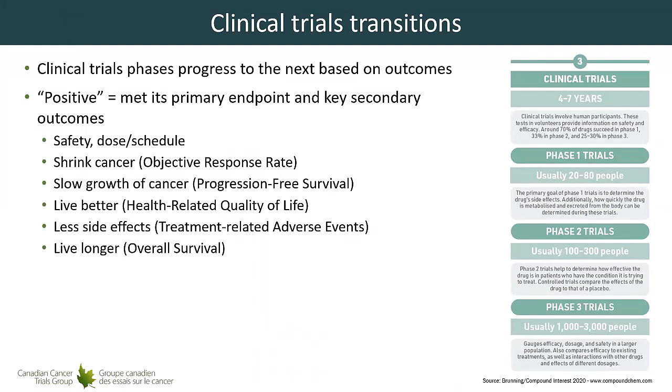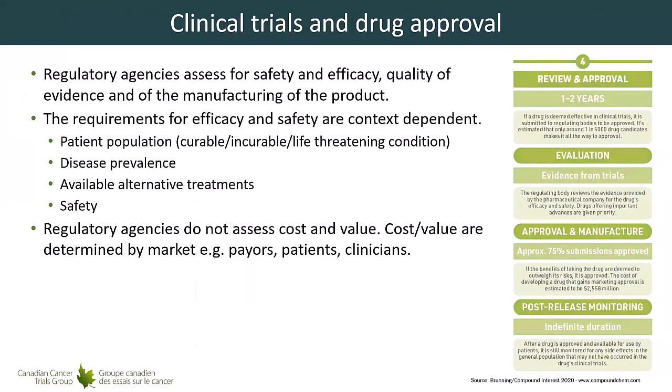Now, clinical trials transition through these phases based on whether they meet their primary outcomes and key secondary outcomes. So in early phase trials, these focus on safety, establishing a dose and schedule, and seeing shrinkage of tumor. In later phase trials, it may be delayed tumor growth, longer life, fewer side effects, better overall survival. Regulatory agencies assess for safety and efficacy, but also the quality of the evidence and the manufacturing quality of the product in thinking through their decisions about whether to approve a drug for marketing purposes.